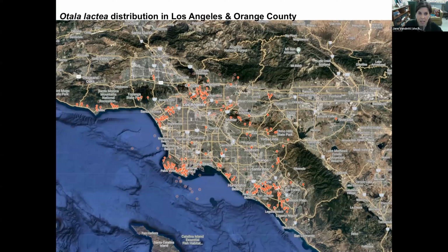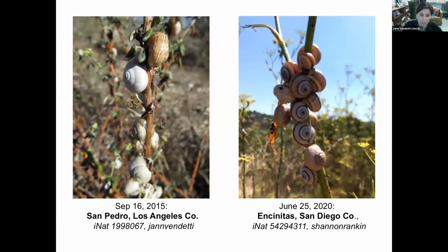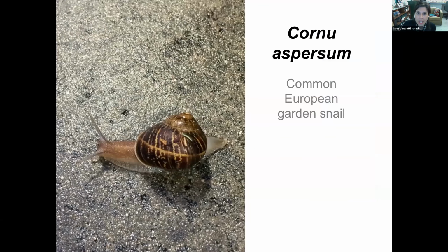And this is just an iNaturalist screenshot of some of the locations. These teardrop shapes are locations where the species was found. And then you can see that it's also found in parts of Texas. And then this is our friend, just as a comparison, these are Theba pisana, those other snails that were brought in and have a similar history to these Otala lactea. And these are Theba pisana snails being sold for food in Sicily. Just so you can see, there's a lot of food interest in these snails. So it's quite conceivable that they were brought in as a food item.